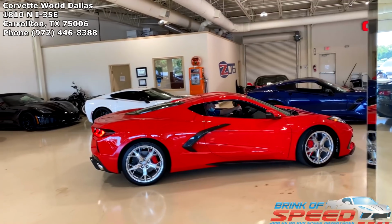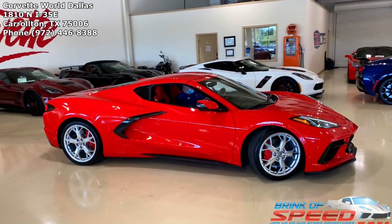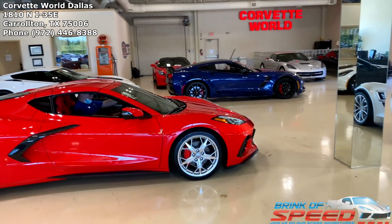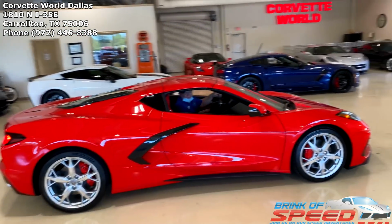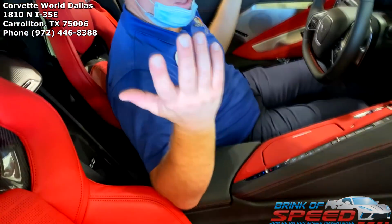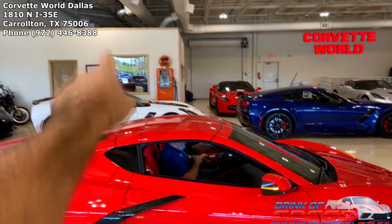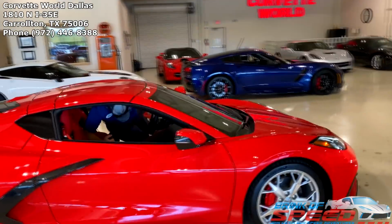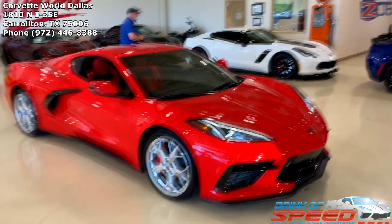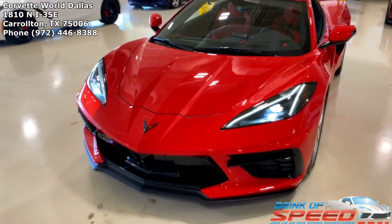Check it out, guys. Robert is officially putting the 2020 C8 Corvette in the Corvette World showroom. I knew this day would happen. I just didn't know it would happen this soon. It's so awesome. You notice the color of the cars behind me here, right? Red, white, and blue. Oh yeah, red, white, and blue. There you go. Check it out. Red, white, and blue. So awesome. Yeah, man. Yes, buddy. Yes, sir.